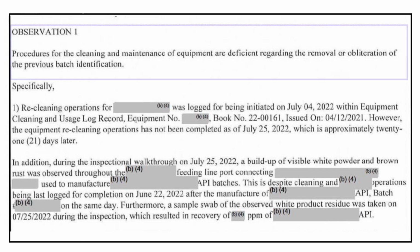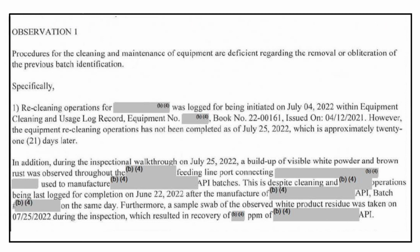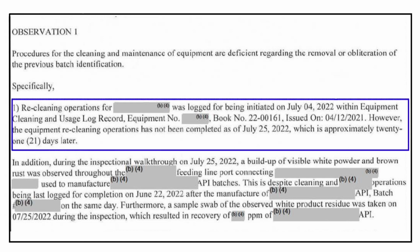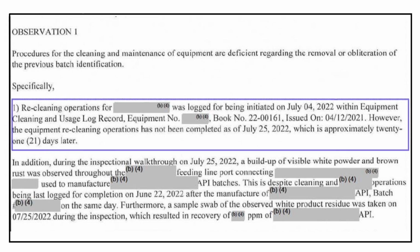Observation number 1. Procedures for cleaning and the maintenance of equipment were deficient. Under this observation, the auditor has given 2 examples. Let us see what those were. On 25th of July 2022, auditors verified the logbook of a production equipment. The detail of the production equipment is hidden in this form, as you can see on the screen.